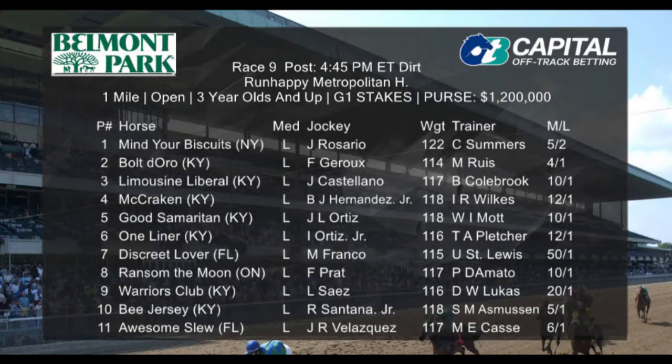I don't think it'll be a problem with Javier. I think the stretch out's going to help this horse even more. This horse was coming late. If last time out was a mile race, I think the horse wins by a couple lengths. So the horse really had to grind for that win.